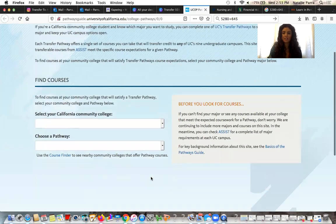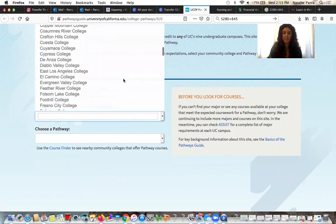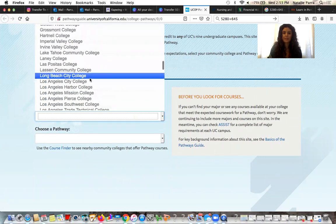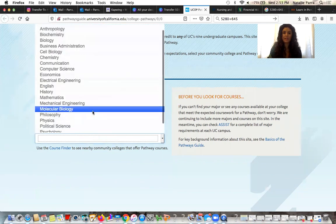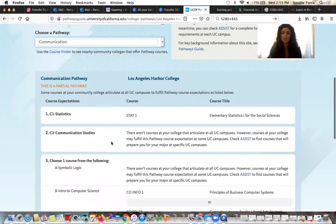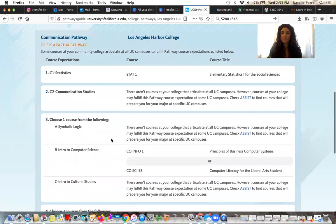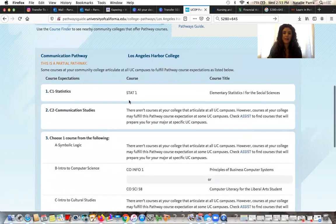So you can actually select Los Angeles Harbor College as your campus. And then you can choose a pathway, let's say communication. That was my major in college. So it shows that you'll need to be competitive for UC. You want the Stat 1. It says this is a partial pathway. Some courses at your community college articulate at all UC campuses to fulfill pathway course expectations listed below.